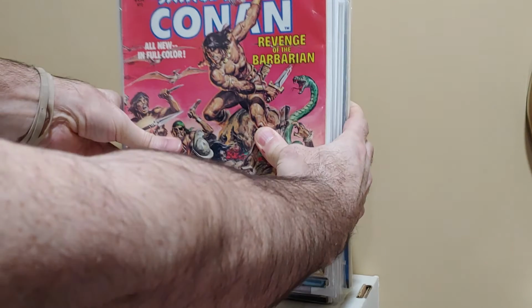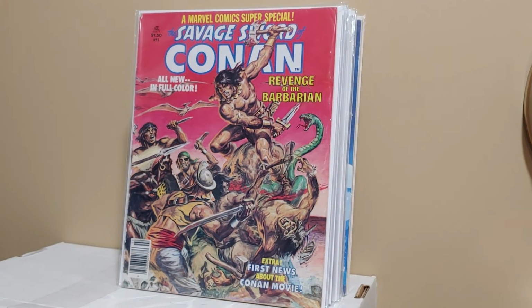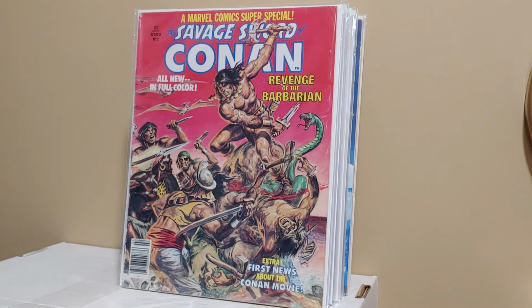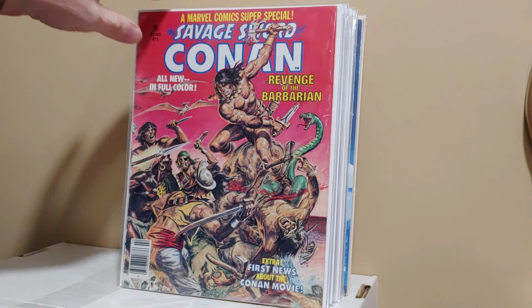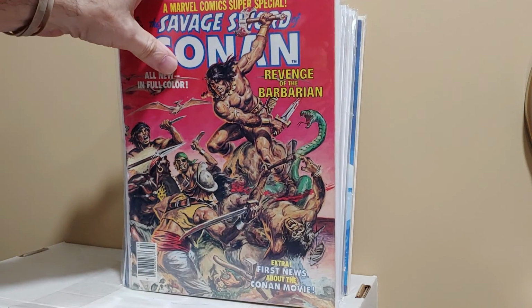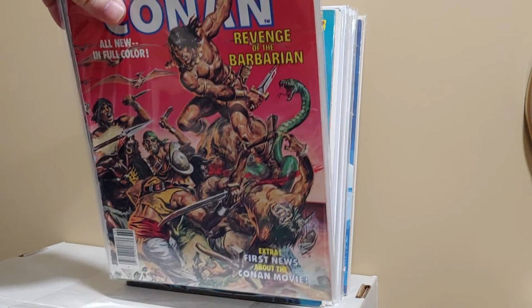All right, and then we're going to finish this off, as I usually do, with magazines. All right, I hope I didn't shake you too much there. All right, and they do seem to be filling up in there. All right, so good. So here is Marvel Comics Super Special #2, featuring Savage Sword of Conan. And here is number 18, Raiders of the Lost Ark. And those are the two there.